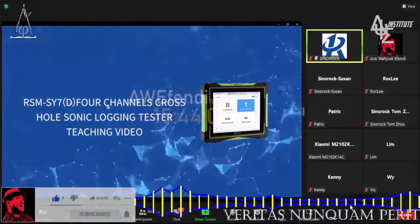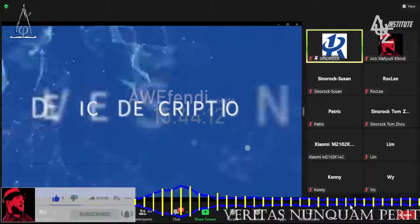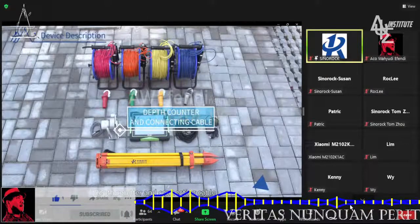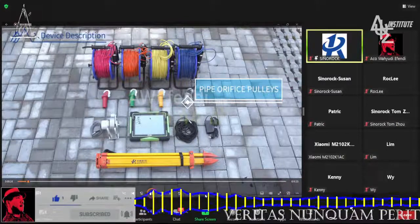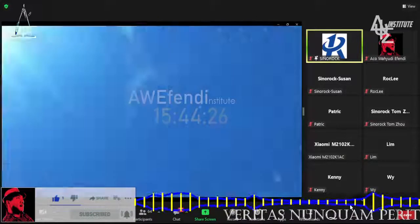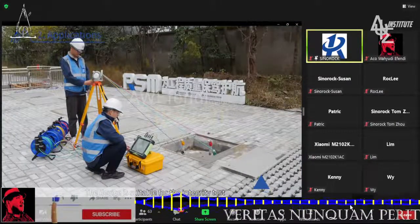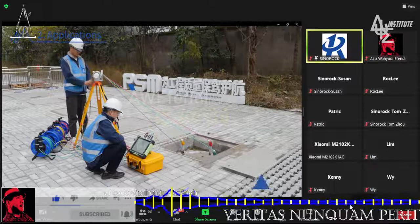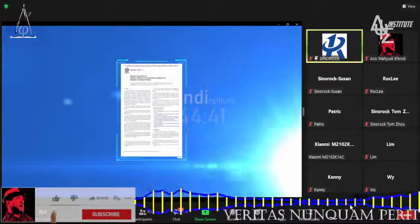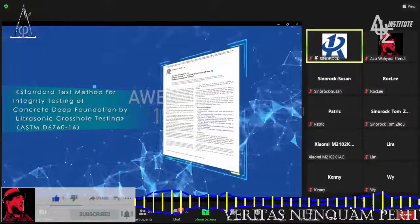RSM SY7D 4 channels cross-hole sonic logging tester teaching video. 1. Device description. CSL host, depth counter and connecting cable, pipe orifice pulleys, tripod, plane probe and connecting cable, power adapter, toolkit. 2. Applications. The device is suitable for the integrity test of concrete cast-in-place piles to determine the position, scope, and degree of pile defects. Applicable standards: Standard test method for integrity testing of concrete deep foundation by ultrasonic cross-hole testing.